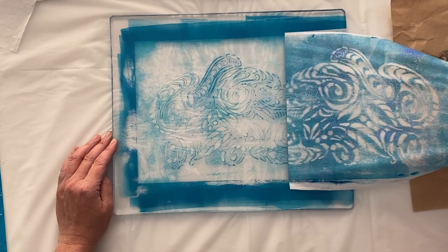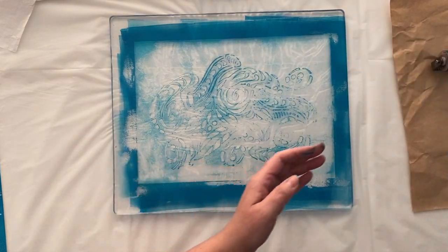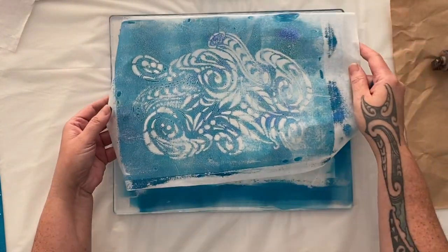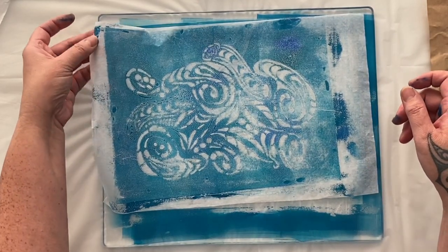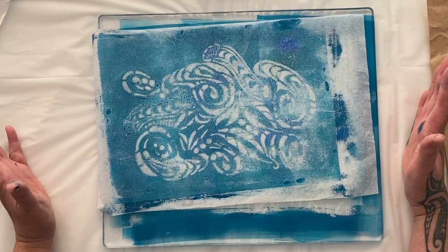Well, look at that. That is just a beautiful pattern. That is just glorious. I love it. I'm going to print a heap of these off and then put something together. And I think we need some paua.